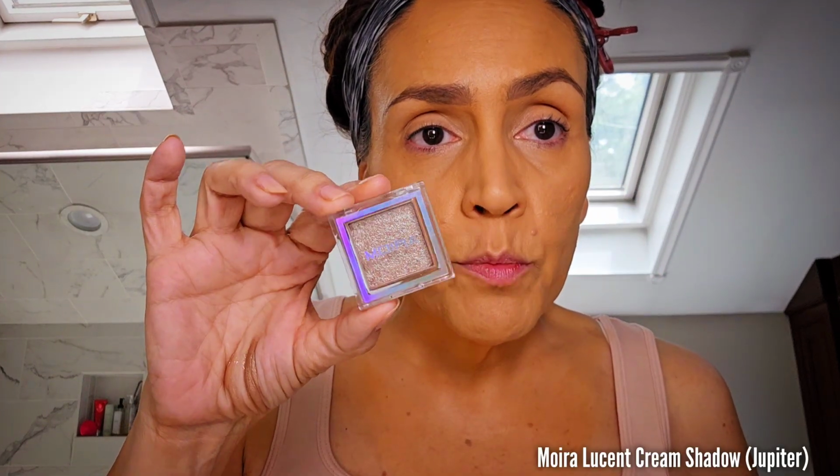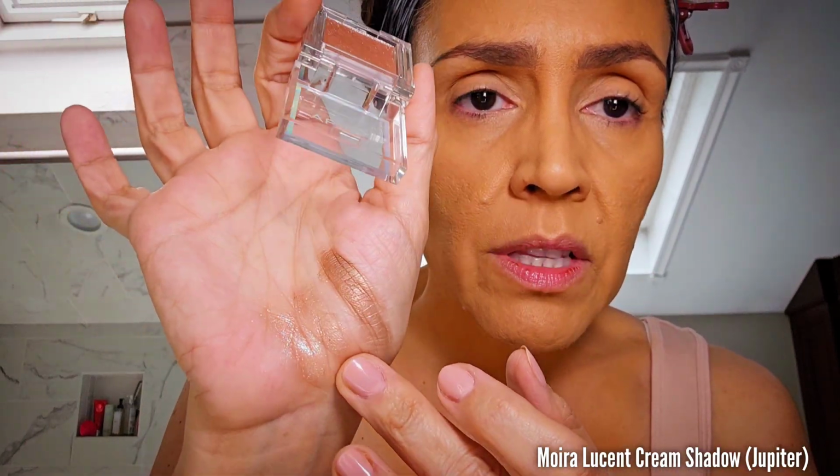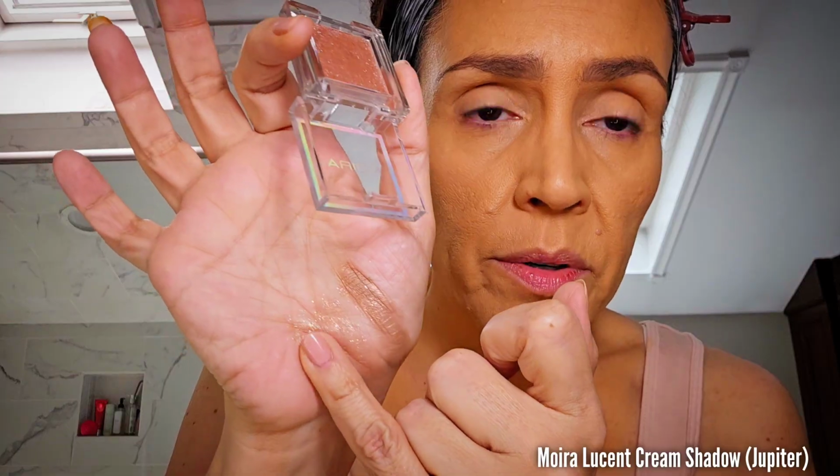This is the color Jupiter. I'll just swatch these for you for fun. It's kind of like duochrome-y, pink to greeny on here. So this is a very sort of dry formula. The Charlotte Tilbury is super wet by nature. Like it's a very putty formula. The scattered light is a little bit drier. These Moira shadows are super, super dry, but very glittery. You see how it has kind of like a little bit of a green reflect there?